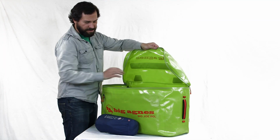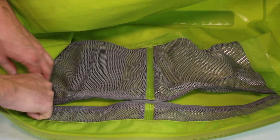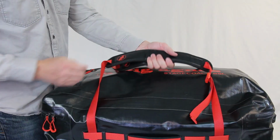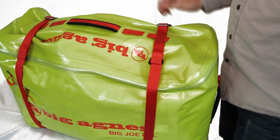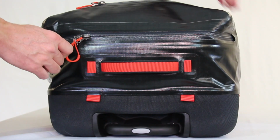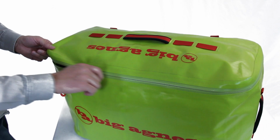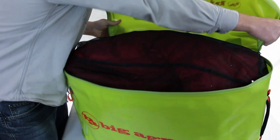Other common features with both the Big Joe and Stagecoach include a zippered interior pocket with exterior access, adjustable padded straps that can be configured as backpack straps or shoulder straps, separate included compression straps for the medium and large sizes, padded grab handles, easy grip zipper pulls with lock compatibility, and tons of webbing loops for lashing it to your yak or kayak. The Big Joe features a top-loading zip design that allows for easy access of the entire bag.